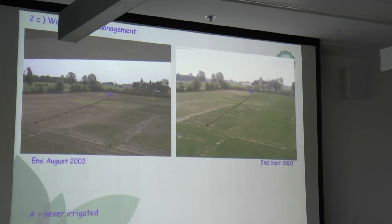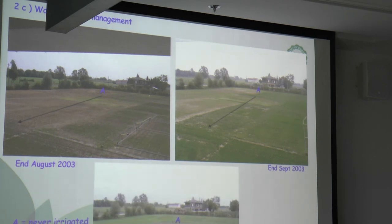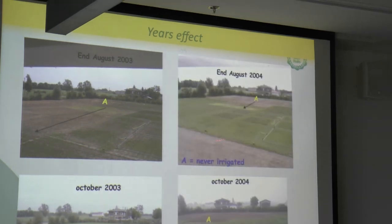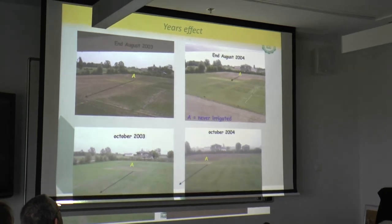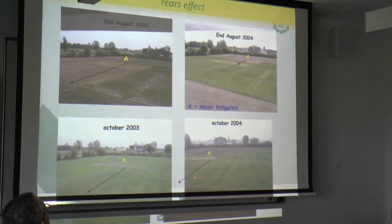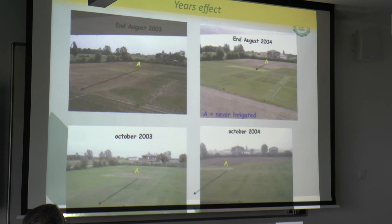So how long were the critical conditions here? Maybe 6-8 weeks. And you see another effect, a year effect. This is a summer effect. And then if you go to the year effect, that's also interesting. A year after, it was the same area on the same day. So you see how those plants can adapt and cope with different climatic fluctuations. They recover after severe stress and are completely green, closed and dense the year after, only because of a mild summer. So, seasonal effect and year effect.